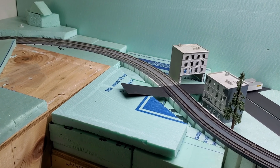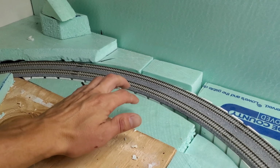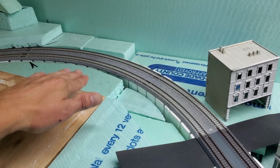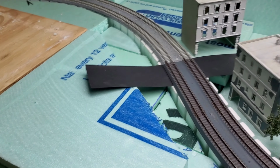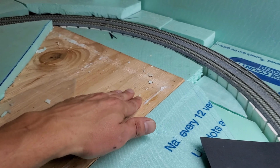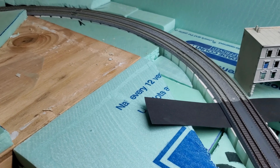What I went ahead and did was, all this foam was loose in here, so I went through and I started getting these glued in place. I still have to figure out some terrain in here. This is just the piece I cut out of here because I need the plywood height to match this height. And that's where I'm at.